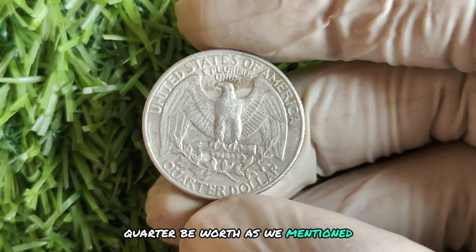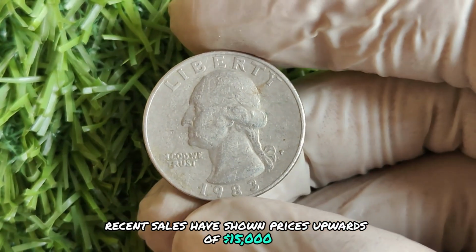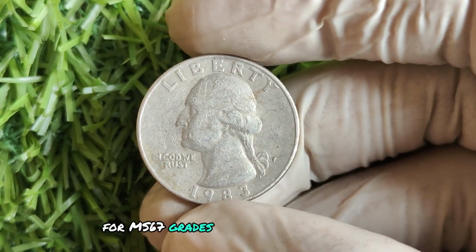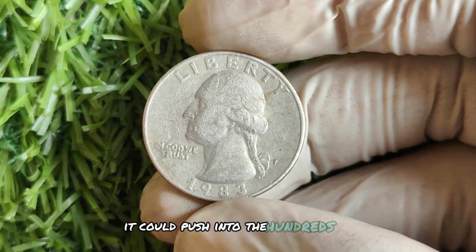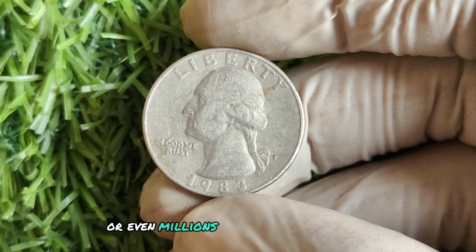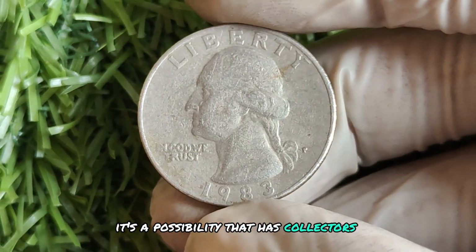As we mentioned, recent sales have shown prices upwards of $15,000 for MS-67 grades. And if one ever reaches an MS-68 grade, it could push into the hundreds of thousands or even millions. While the chances are slim, it's a possibility that has collectors searching.